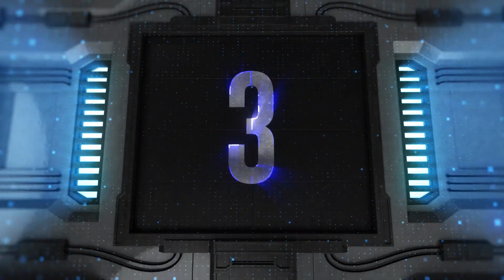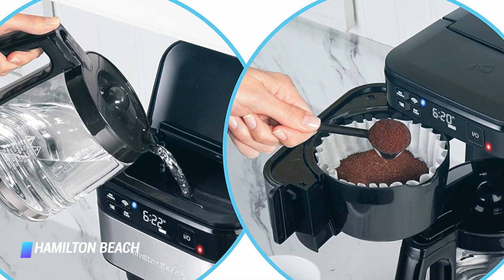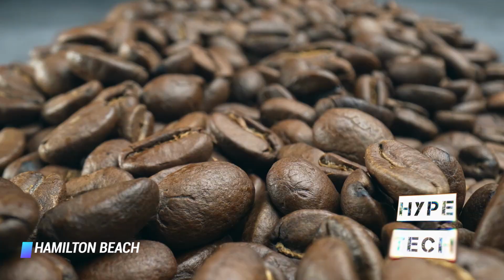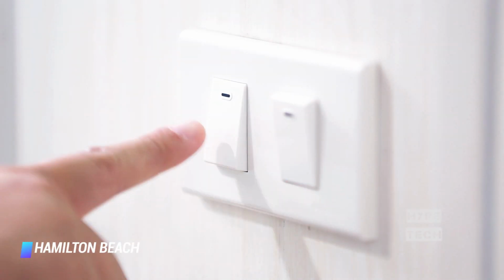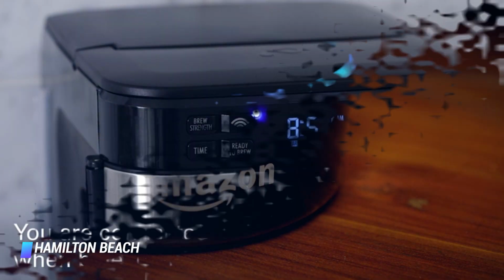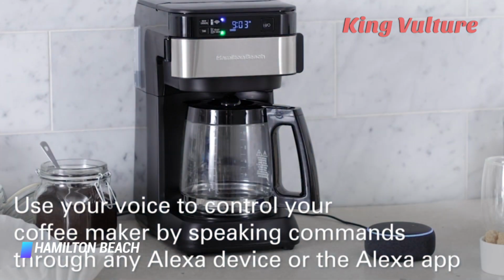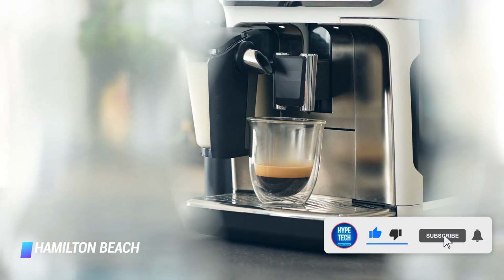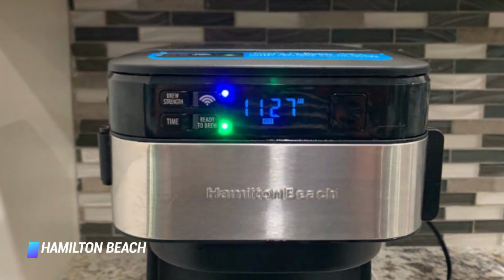Number 3. Hamilton Beach Smart Coffee Maker. This smart coffee maker by Hamilton Beach is an excellent gift for coffee sipping Amazon Alexa users. The reasonably priced Wi-Fi connected device will allow them to power it on and off, and even adjust the strength of their coffee with Alexa voice commands. The gadget is compatible with Alexa-powered smart speakers and the Alexa mobile app. The coffee maker has a conveniently placed brew basket and water reservoir, as well as the ability to send cleaning reminders. Its bundled glass carafe has a 12-cup capacity.